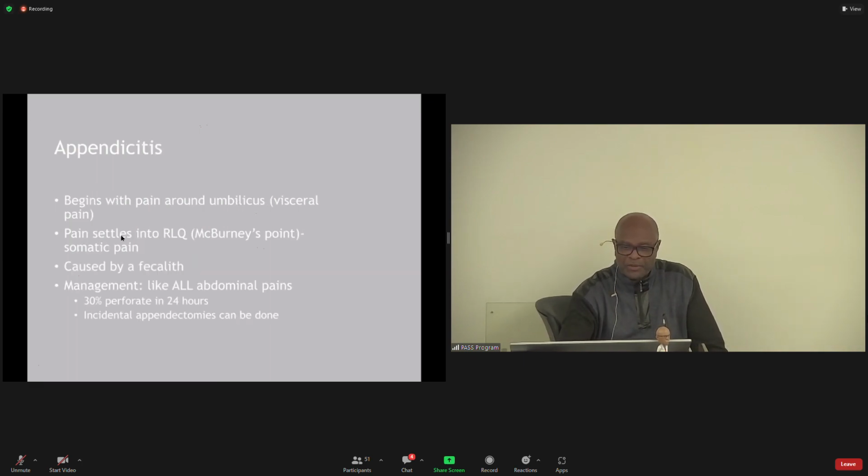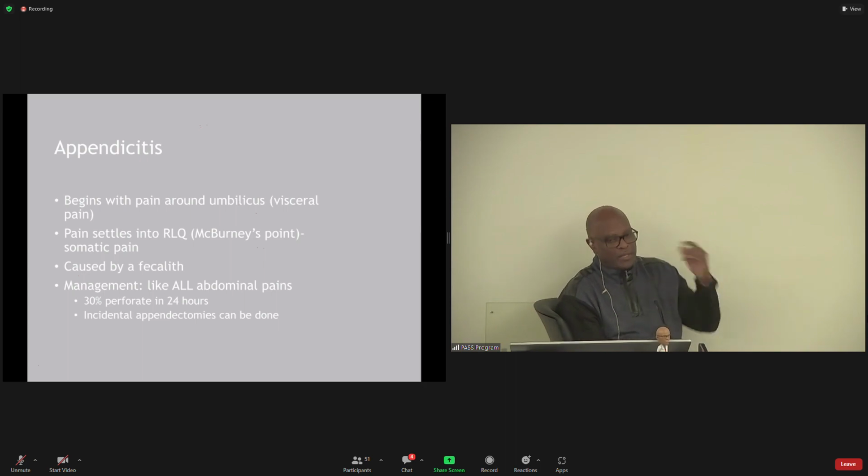There's appendicitis, everything we just talked about. It gives a pain around the umbilicus, visceral pain, and then in the right lower quadrant at McBurney's point, that's called somatic pain. Fecalith is the most common cause. Management, just like every other abdominal pain. What's the first thing you do, Maria? NPO first. NPO. Yeah, in case I gotta take you to surgery, don't forget that. NPO, then your normal saline, then nasogastric tube to decompress the gas so they don't perforate, then meperidine for the pain in case it's gallstones, and then abdominal x-ray.